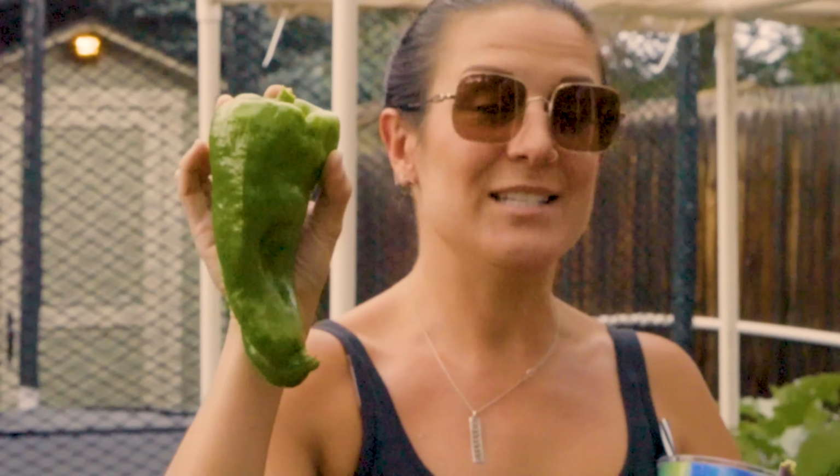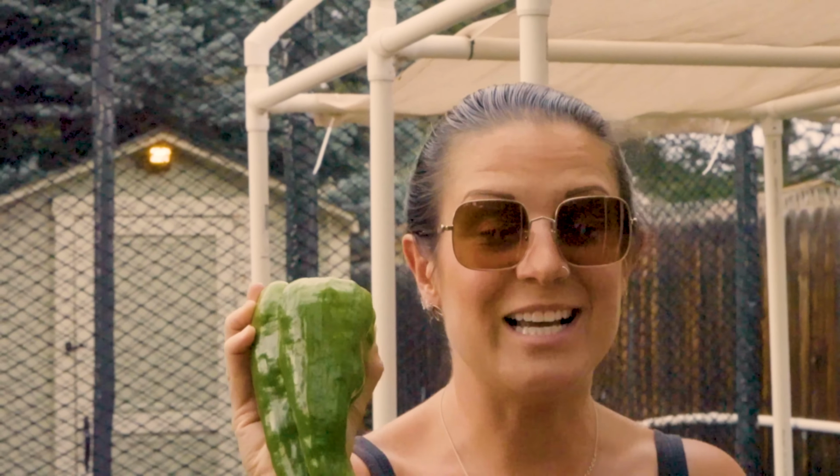The Big Bertha pepper. Is that it? It's called the Big Bertha. It's a sweet pepper. But these are going in our tacos tonight. You only need 1 pepper for the whole family when it's this big.